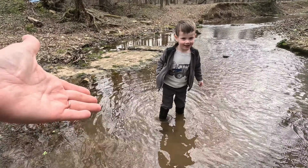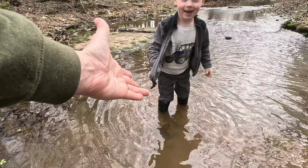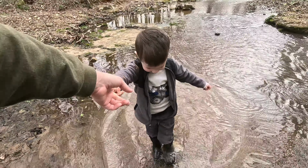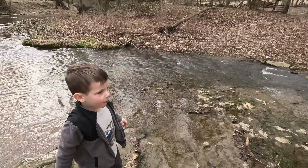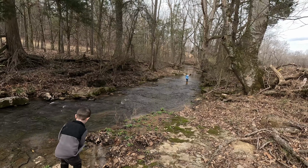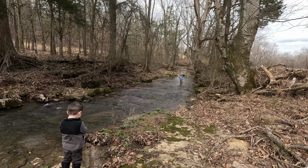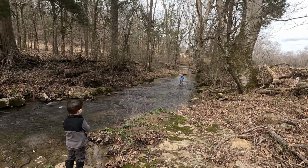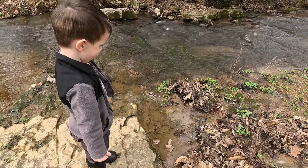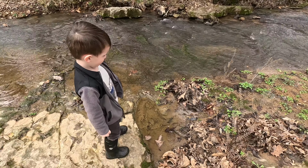Your boots get stuck. Reach. Don't lose your boots. They're stuck in the mud in there. Livy's running away. Livy, come back. Mommy, what'd you find? A little puddle. You gonna splash in it?